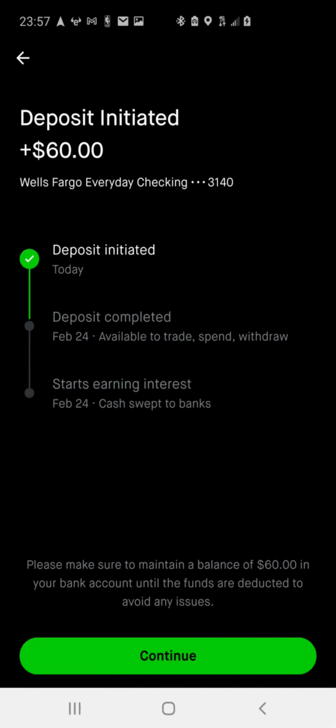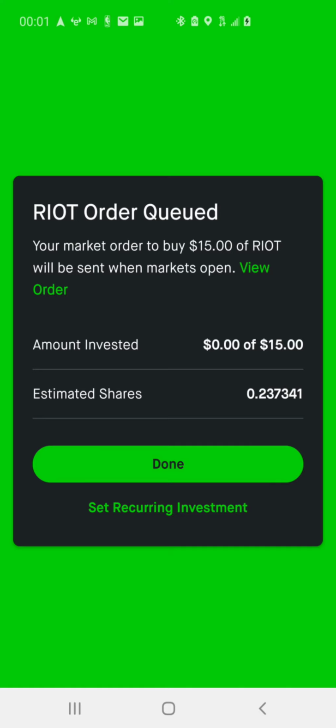We purchased Sunrun, ticker RUN. Purchased $12 of this, which is 18% of a share. We purchased ticker ONTO, which is 20% of a share at $13. We purchased MASS. We purchased $14 worth of this, which is 21% of a share. And then we purchased Riot, which is 23% of a share at $15.